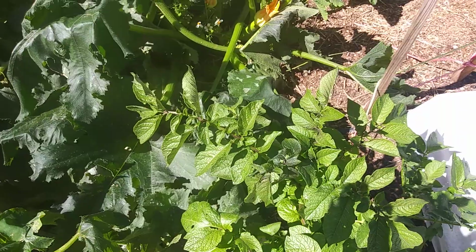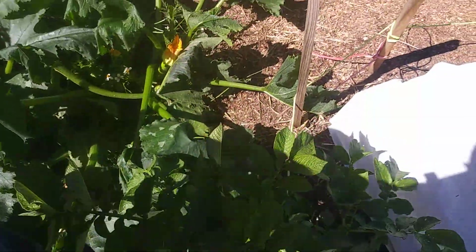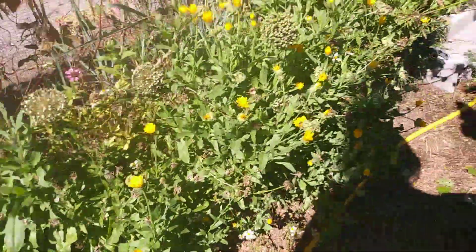I think it's either a blue or a red one. Probably red, even though it has bluish leaves. Looks a little damaged, but it's okay. I'm going to have to rip that catnip out because I can't have that in the garden here.